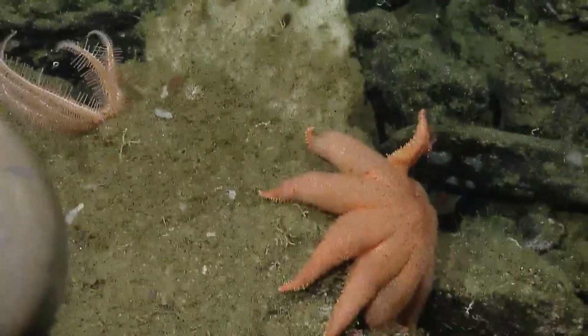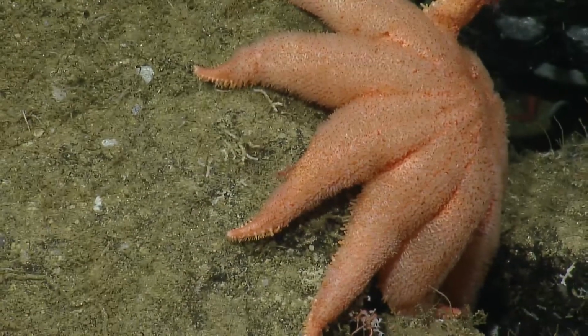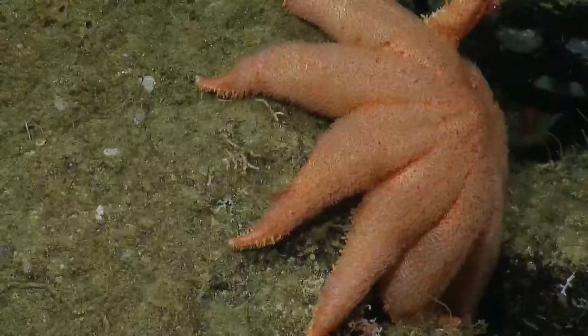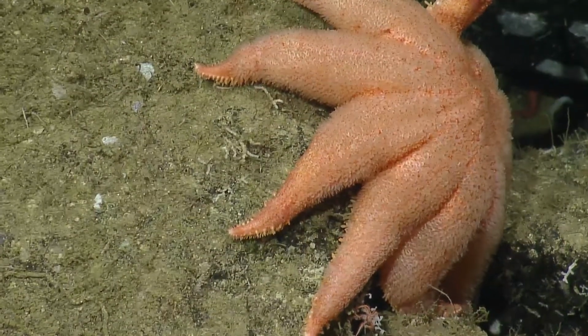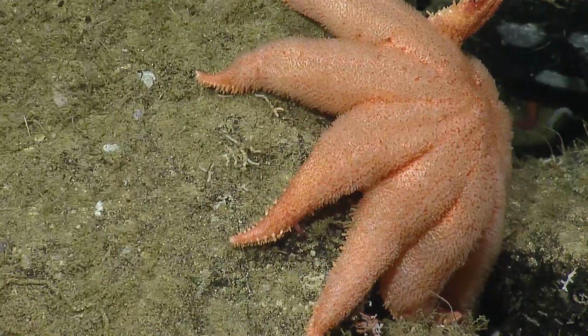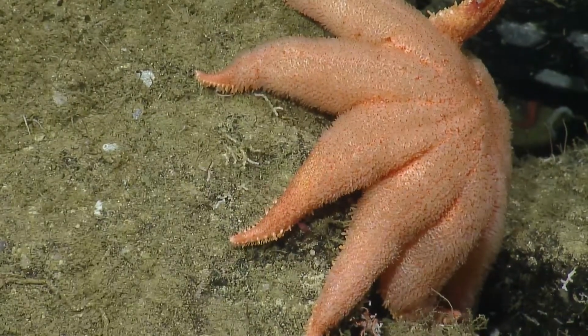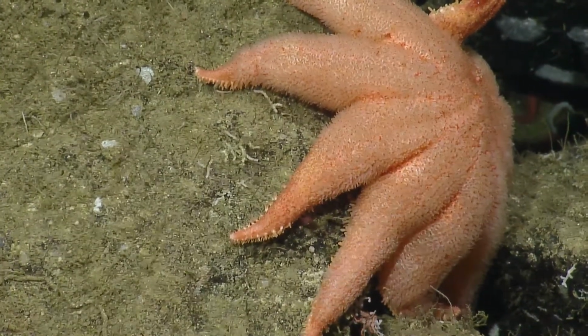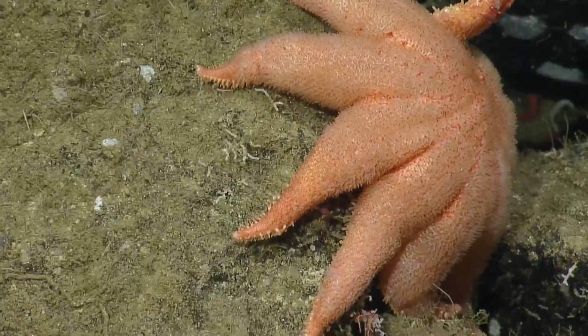Right in the middle there. There you go. Go ahead and see if you can get a little more in there. So it looks fuzzy. That's the sea star's tube feet, little hydraulic appendages all coming out over its body. Echinoderms like the sea star have a water-filled system as well as a separate circulatory system, and the water-filled hydraulic system is how they move.